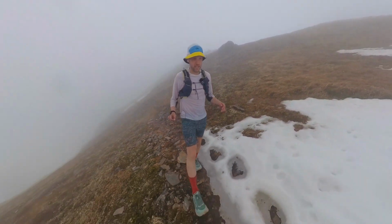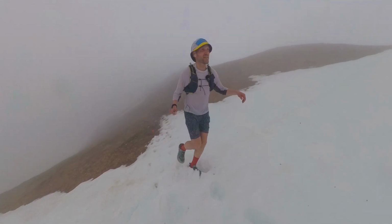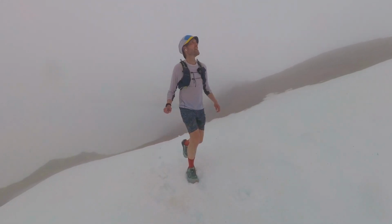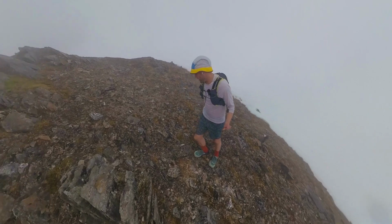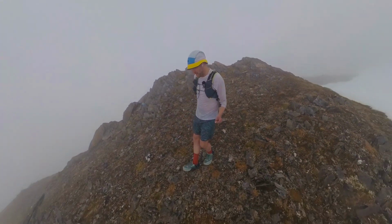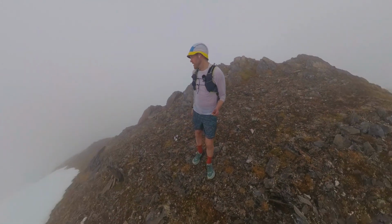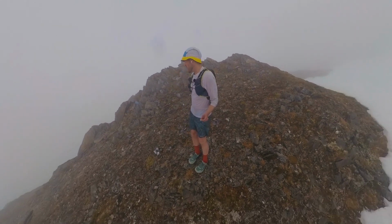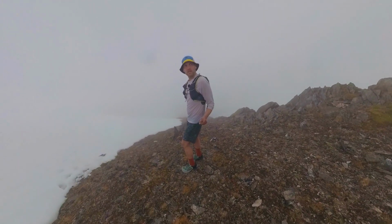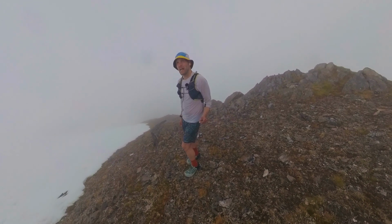Because right now it still feels like I could make my way down this in one piece. And I don't know how much longer I'm going to feel like that. All right. I just got done with a super long section on snow. And even in the times I've been off it, I've seen some flagging, but I haven't really seen anything that you could call a trail for a pretty long time. So I'm just trusting footprints and flags.